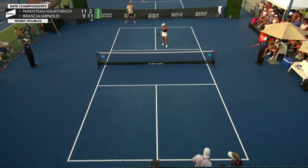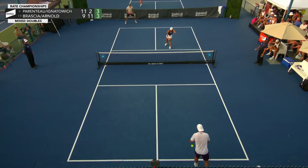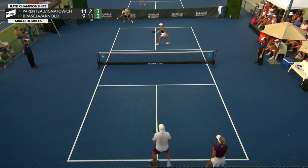Here we go, another side out. Tight match. If you're just joining us, we're in game 3, and tied all up at 3-3.